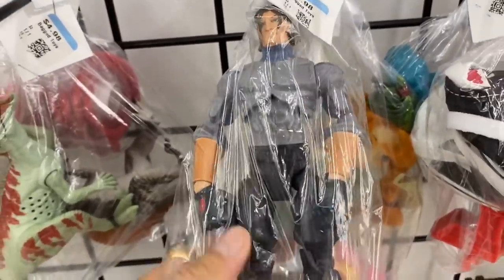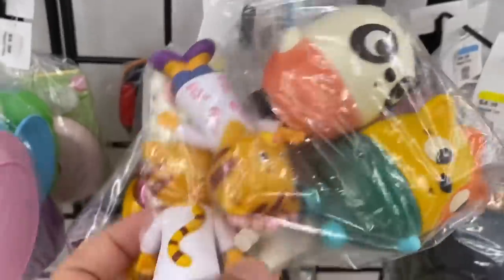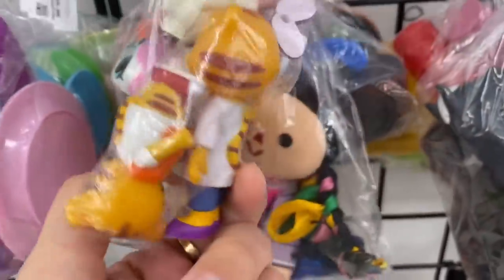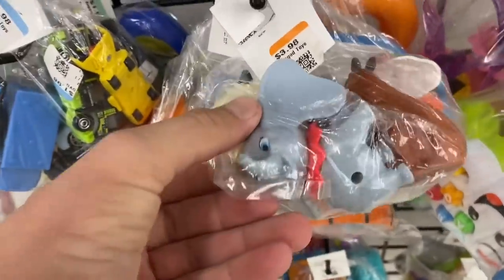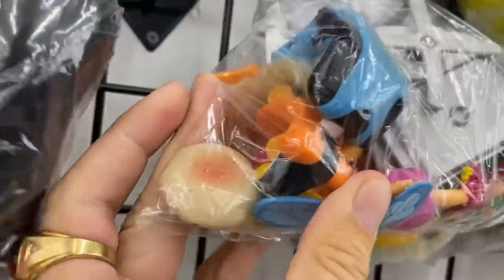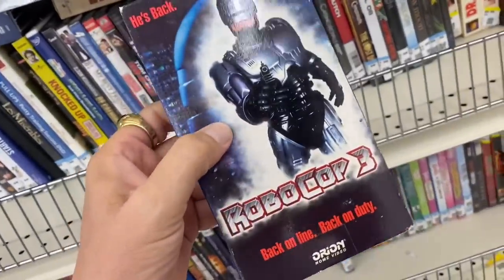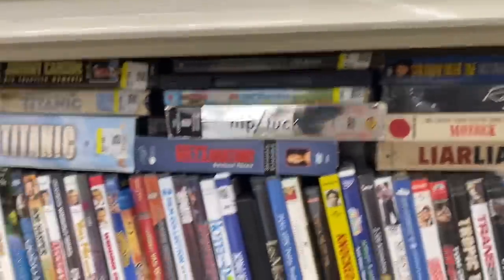And we got some dinos. Oh, this looks like a G.I. Joe Sigma 6. I don't know who this tiger family is. Oh, look, it's Greedy Swift and Dumbo. Oh, we got this Wonder Woman action figure. She's kind of cool. Oh, nice. I just found a RoboCop 3. Nice if the other RoboCops were in here.